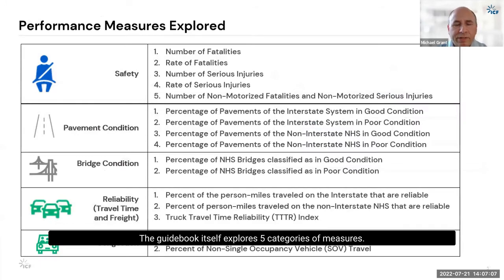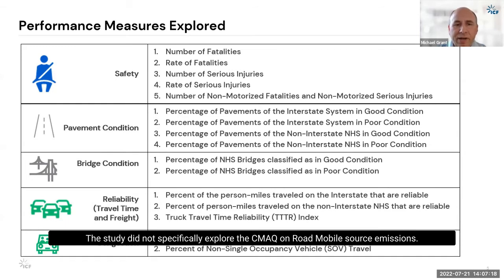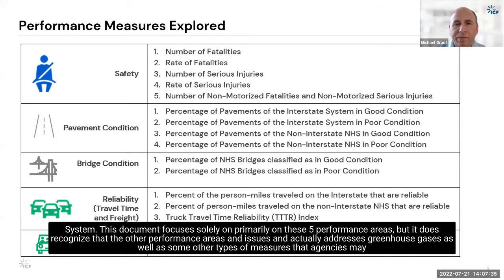The guidebook itself explores 5 categories of measures. These are related to the measures required by the Federal Highway Administration as national performance measures. The study did not specifically explore the CMAQ on-road mobile source emissions measure. And it's interesting to note that most recently, Federal Highway Administration released a notice of proposed rulemaking on adding a greenhouse gas performance measure for the national highway system.